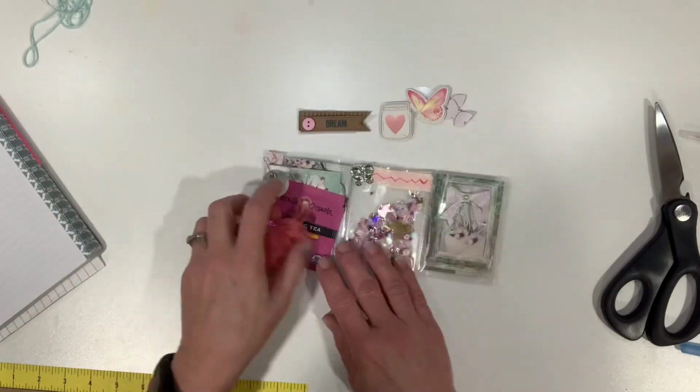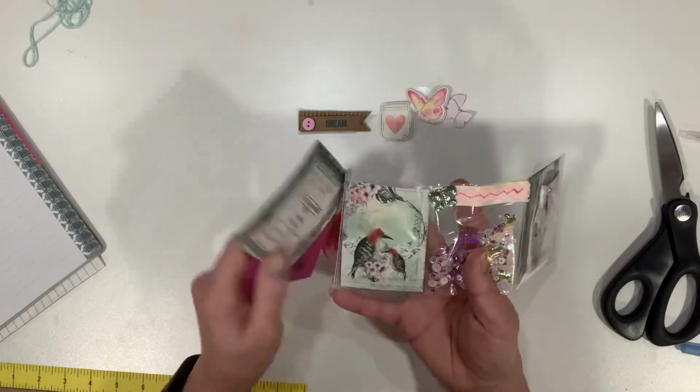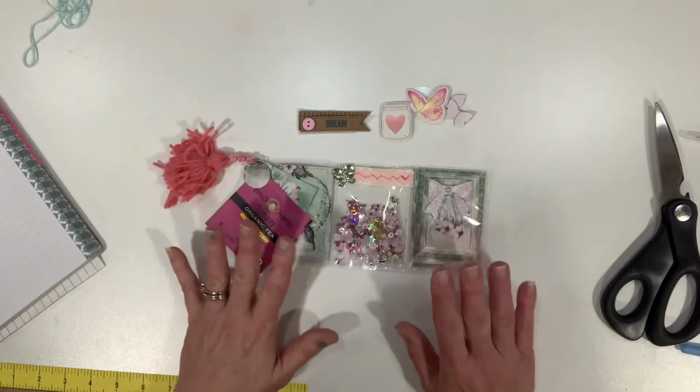Absolutely adorable. So you guys are seeing so many different ideas. Like I would never think to attach stuff like this over here. Like I would never think to put the tea bag over there. So creative. That gives you an extra pocket to work with in the pocket letter.